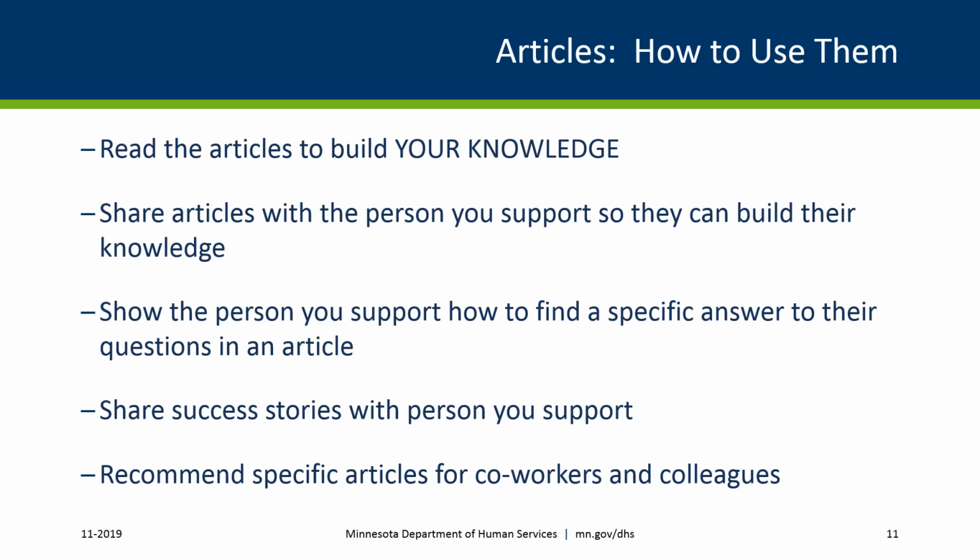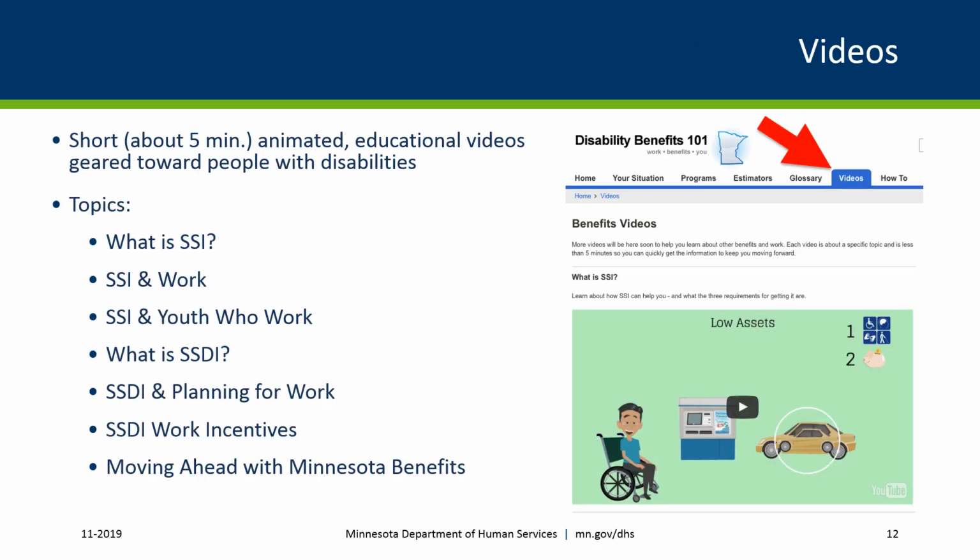All right, there's one more area of content I want to point out. For some people, it can be difficult to read the articles about benefits and work. The reality is we all absorb and process information in different ways. For people who are visual and auditory learners, they learn from seeing and hearing, there are short animated videos on DB 101 that address several different topics.